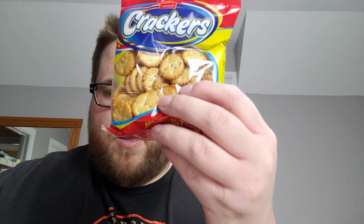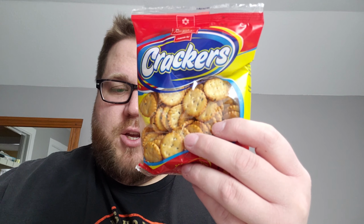Then we have, here are some Ryotas crackers with black cumin and onion. That will be an interesting combination. Never had onion before, but nothing quite like that. Let's see, what else we got?